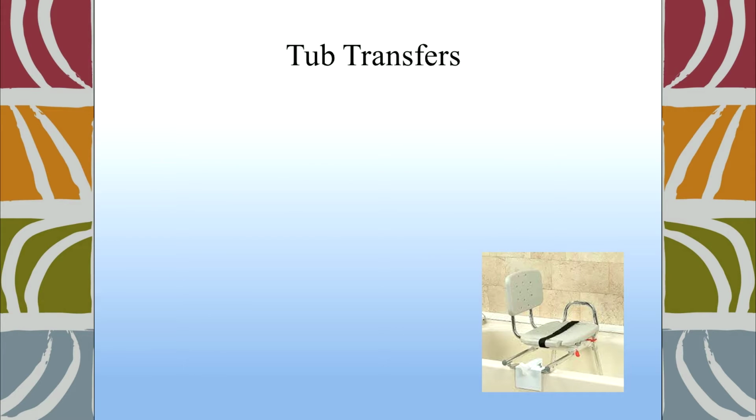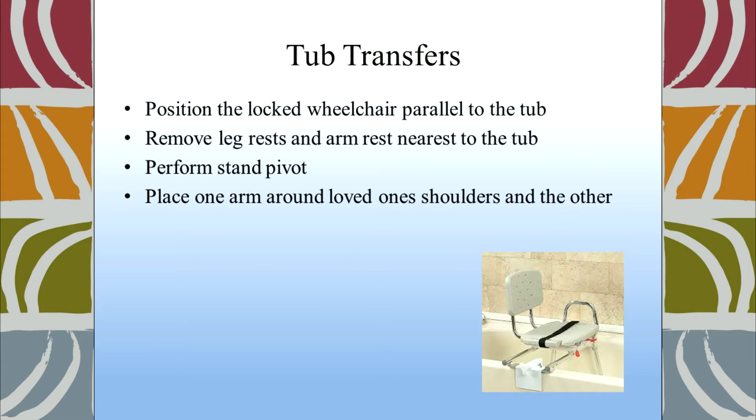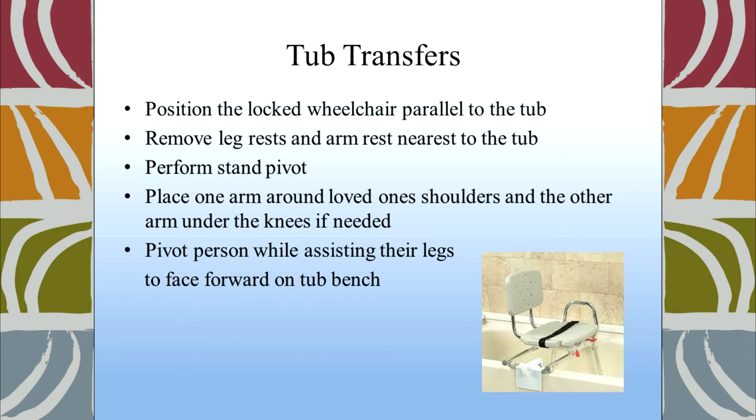For a tub transfer, you will want to position the locked wheelchair parallel to the tub. Remove leg rests and arm rests nearest to the tub. Lock the wheelchair. Perform your stand pivot transfer. Have them sit on the tub bench. Place one arm around the loved one's shoulders and the other arm under the knees if needed. Pivot the person while assisting their legs to face forward on the tub bench.